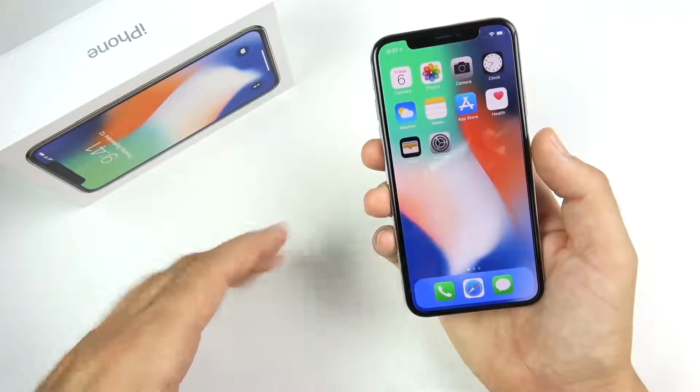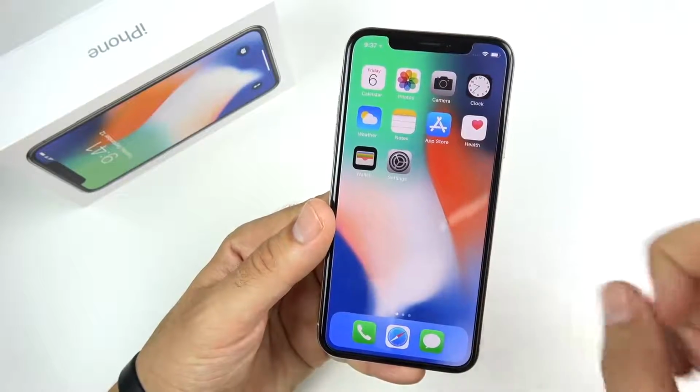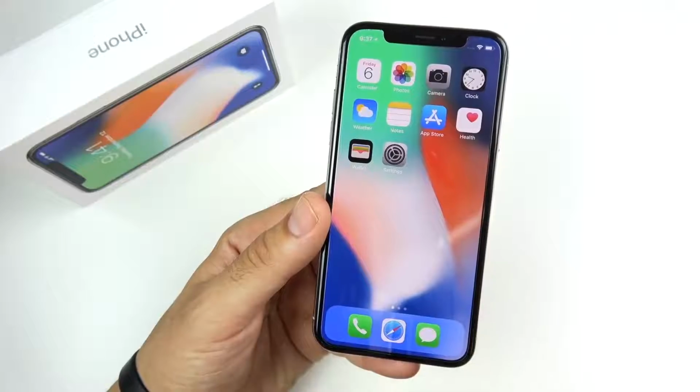Also, the LTE standards are improved, so your LTE speeds are much faster on this phone. They almost feel Wi-Fi fast sometimes, provided you're in a good location and you have good LTE service. On this phone, it feels pretty fast.